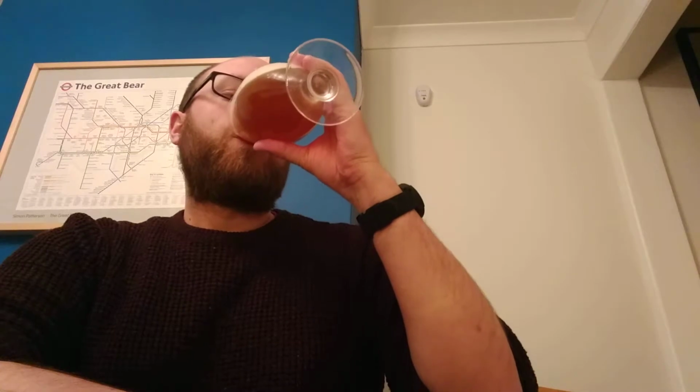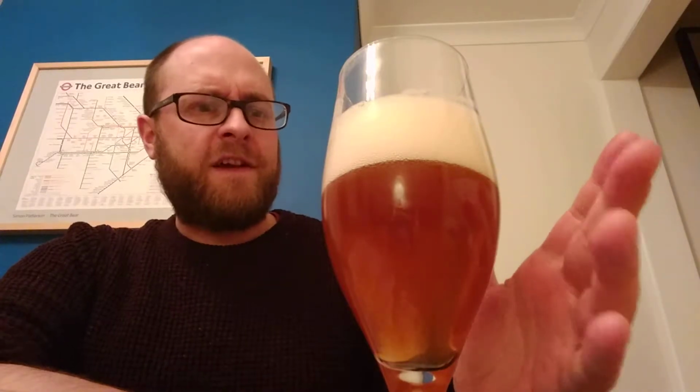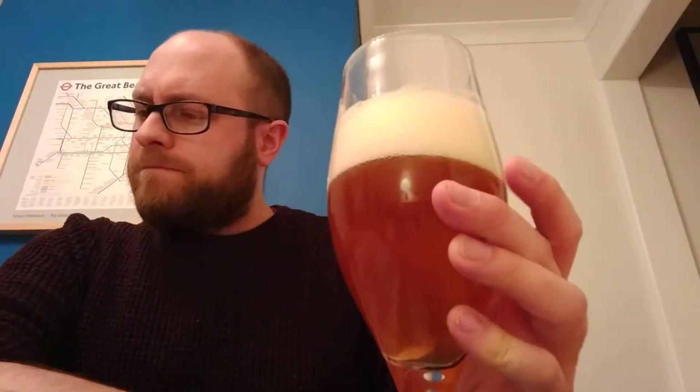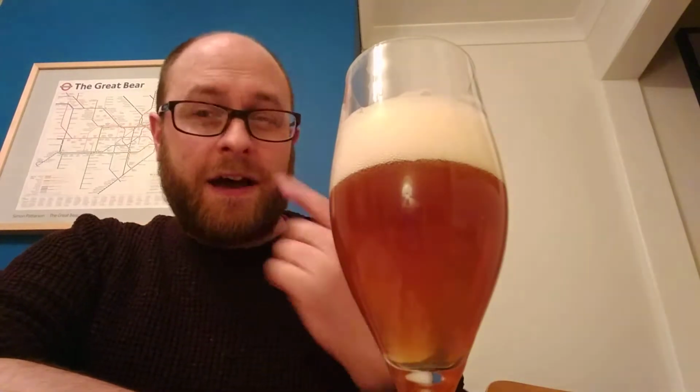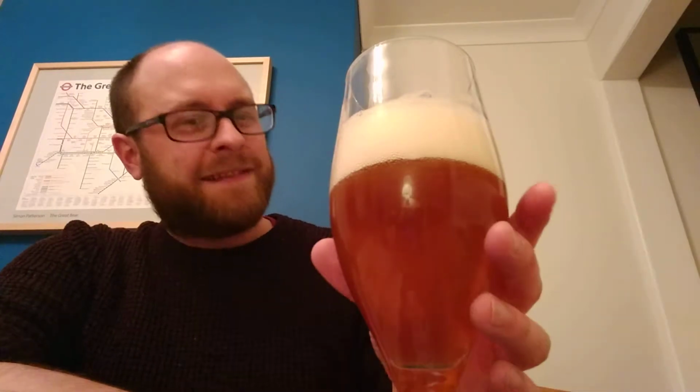Let's go for the taste. Cheers. Oh, okay, this is good. It says the driest and hoppiest of Chimay's beers. I was expecting it to be really, really dry, and I was expecting a real bitterness to it. There's no bitterness whatsoever. It's really smooth. I don't understand how this tastes like this, because it doesn't taste of 8%. It doesn't taste bitter. It tastes slightly hoppy. It does taste a bit like a wheat beer.